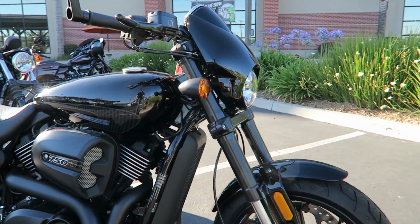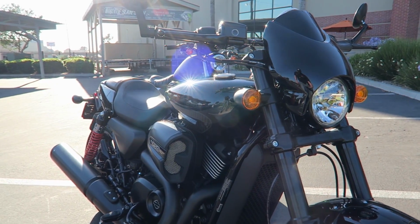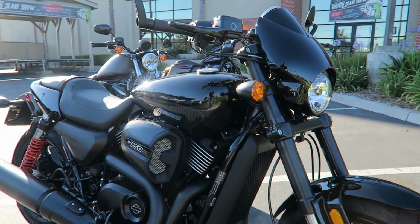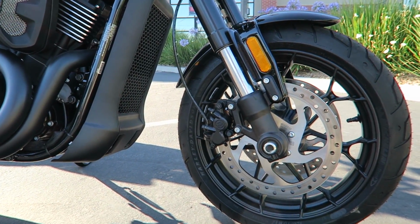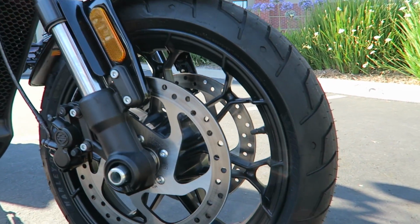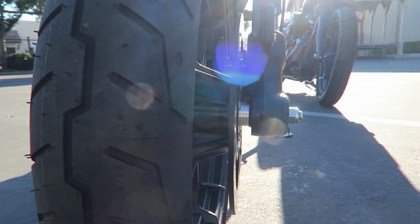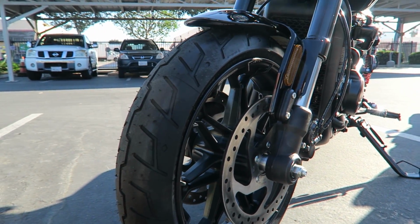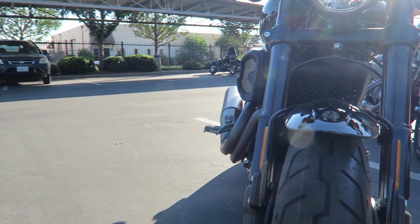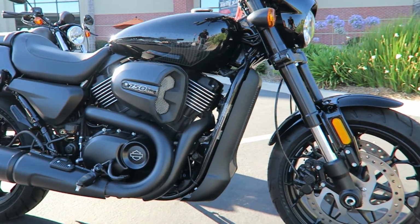It's got the little cowl or little fairing in the front, little bikini fairing, speed windscreen, whatever you want to call it, which I think looks good. It's like a two-piece, almost like a step style, which is a little bit different than the fairing that came on the Lowrider S. I feel like this one looks a little bit nicer. So you've got dual disc brakes in the front, which is a major step up from the original OEM Streets. And you can see the intake there.